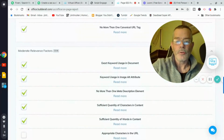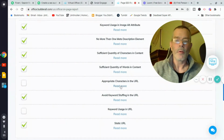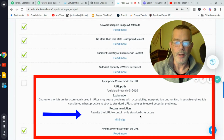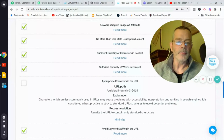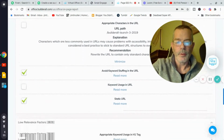So you scroll down, as you can see, I've done a lot of work on this website, but there's a couple of things that don't have checks. So this one's appropriate characters in the URL. Now I know that because I didn't buy a URL for this with the keyword in it, and that's pretty much what it says to do. The recommendation is to review the URL and contain only standard characters. So I probably have, because it's a subdomain, a bunch of different characters that aren't standard characters. So if I bought a domain, this would be a check over here, and that's how you would increase your SEO engine report grades.